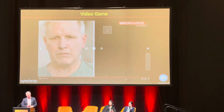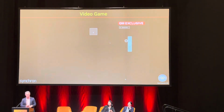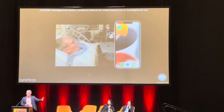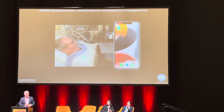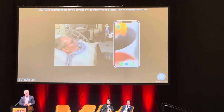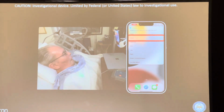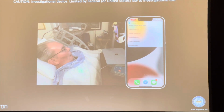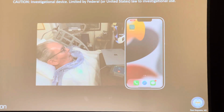And you can see here our patient that we treated in Pittsburgh playing video games just with the power of his thoughts. And as he progresses with ALS, he's actually controlling Alexa. This is actually a locked-in patient that is able, with his thoughts, to control a mobile phone and of course communicate what's happening in terms of pain in his knees.